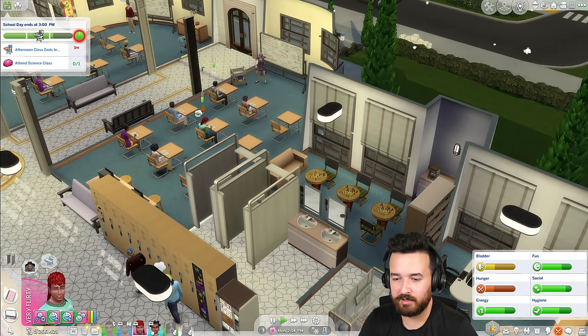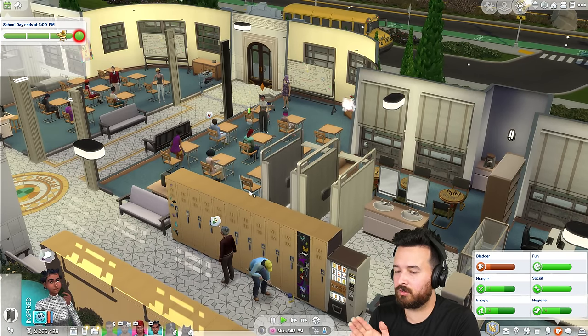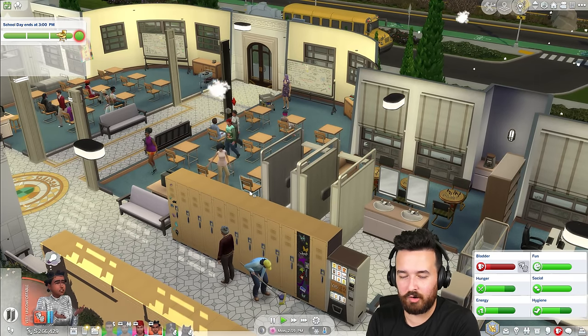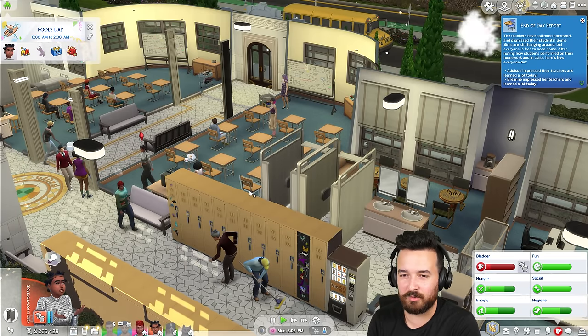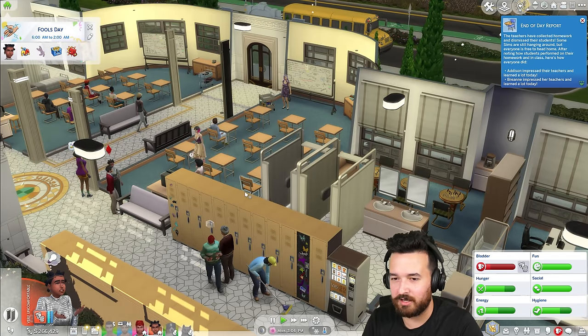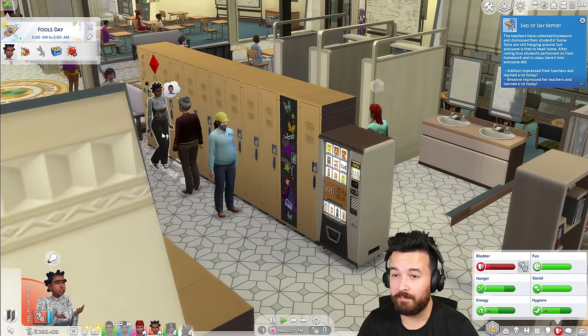So I'm going to say go to the toilet. And also Breanne's going to go to the toilet real bad too. All right, good school day, everyone. I think we made some good progress. Tell you what, it is definitely harder having two Sims at school, because I want to do each of their things. It is actually a little bit more difficult to juggle, which is fun. It is fun. All right, they're off to the toilet.